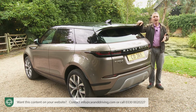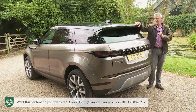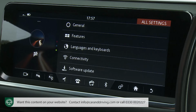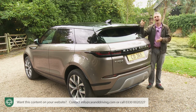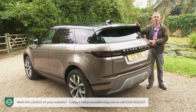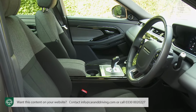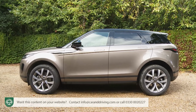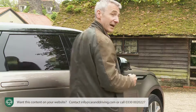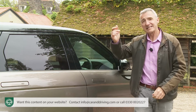The Connect Pro Pack also allows you to create in your Evoque a mobile Wi-Fi hotspot for up to 8 electronic devices, and it also includes the brand's super clever smart settings system, which uses artificial intelligence algorithms to learn your driving preferences, things like seat positions, plus music and climate settings, which adjust themselves as you approach the car. All of that comes on an S-Spec Evoque.